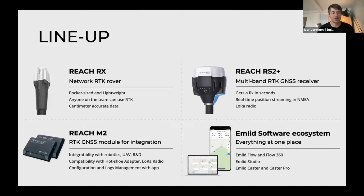We still have the GNSS modules for drones, which we originally started with, but we also have two of our main products, the Reach RS2 Plus and the Reach RX. The Reach RS2 Plus is the main product that we sell. It's a really versatile RTK GNSS receiver. It's a multiband receiver. It's rugged. It has great battery life, so you can work over 20 hours on one charge. It has built-in radios, cellular connectivity. It can log data for static. It can integrate with a lot of different software and hardware. And we're going to speak about this in more detail today. And we're going to hear from some of our customers as well.